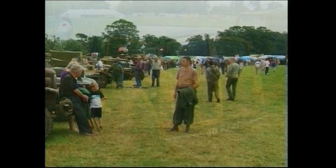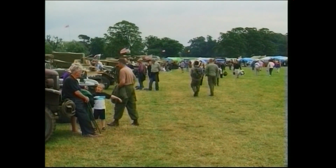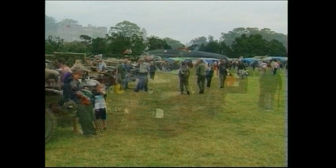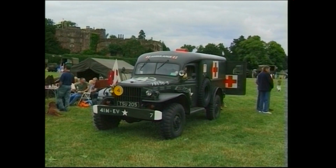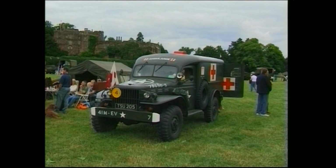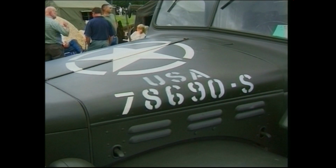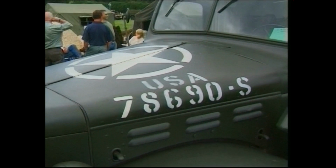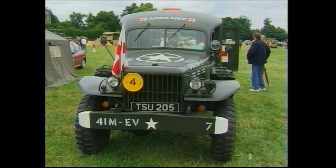Beautiful restoration. Another Dodge, very similar chassis to the weapons carrier we saw in the Israeli colouring, but this is the Dodge Ambulance. Same old six-cylinder Dodge engine. They stuck to side valve engines for many, many years, but what reliable motors they were.